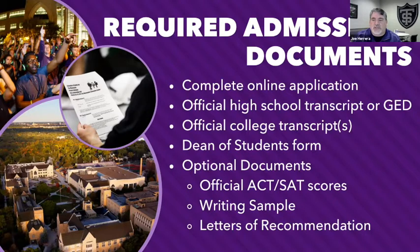We do have some additional optional documents that you can submit. So official ACT or SAT test results, they're not required, but you're more than welcome to submit them. On the application, you will be asked to potentially submit a writing sample or an essay. That is your choice. You do not have to do that if you don't want to, but it is a way for us to get a better understanding of your writing ability. We do like it when you explain a little bit more about who you are in that writing sample, rather than submit something that you've written for class. So you can either write on one of the two topics that we present, or something that gives us a little bit more personal insight on who you are. That is your choice. And then letters of recommendation are also not required, but you are more than welcome to submit them.